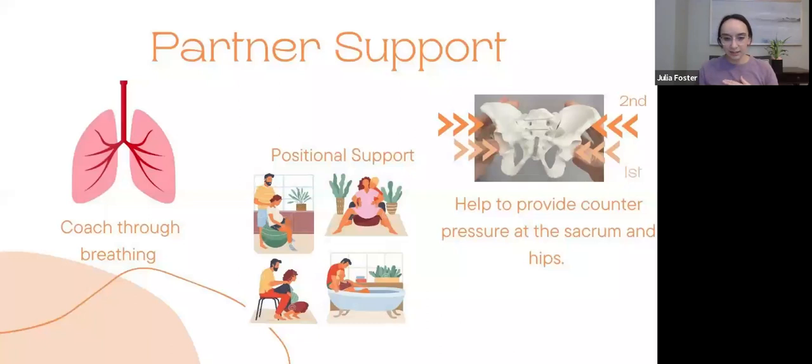Other positions that can be a good support: if you're in that deep squat, hooking under the arms, wrapping a towel around your bottom to try and hold you up a little bit more, wrapping a towel or sheet around hips and belly if you're in a hands and knees position, and having your partner stand above you. And then lastly, a good one in any position, but it may be easier to access in a kneeling position or a hands and knees position, is some counter pressure.